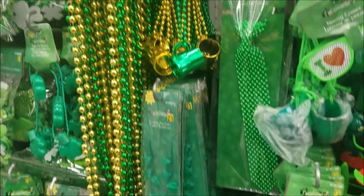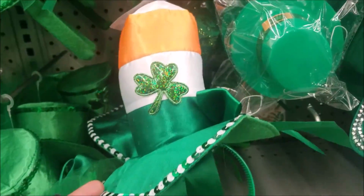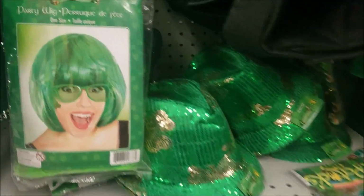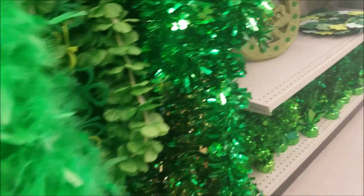And come along with me as we enter the St. Patrick's Day aisle. Quite an array of different items they have here. They have props, they have the beaded necklaces, they have these little hats. They can put them on as headbands. This hat is really pretty with the sparkly clover. They have wigs. Anything you want to wear that night when you go out for some green beer, you're all set and ready to go and you'll fit right in.